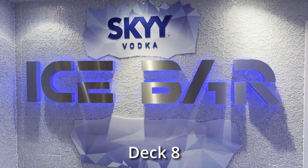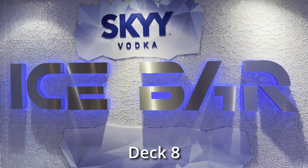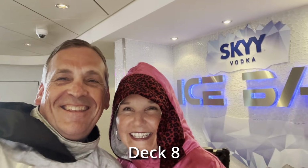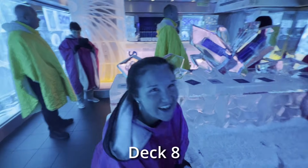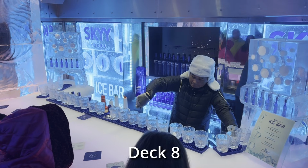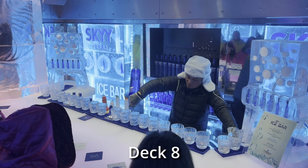The Sky Ice Bar has a cover charge of about $20 per person, but it is well worth it because it is so much fun. They provide some warm coats, which you are definitely going to need, because everything on the inside is made out of ice.